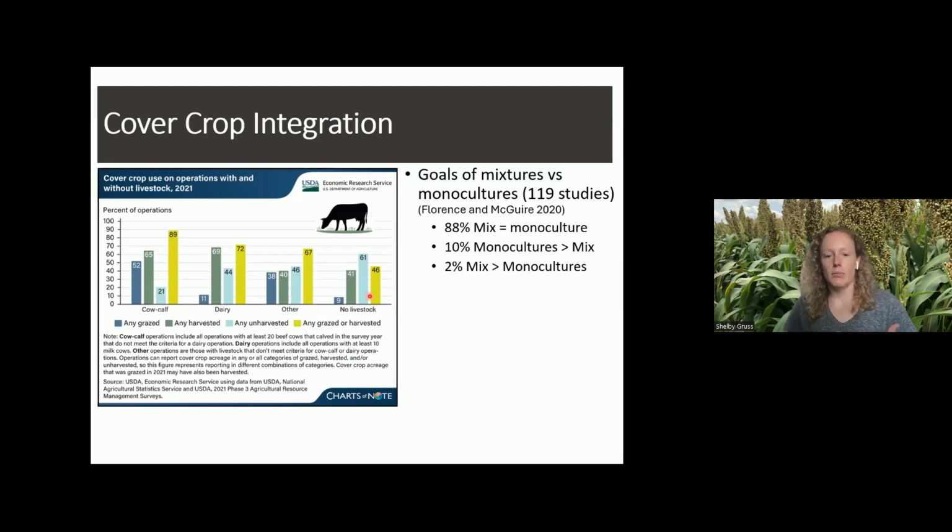And one of the aspects that I'm interested in is the goals versus mixtures versus monocultures. How can we maximize what we're doing? And so in a systematic review, basically they found that 88% of the time, the mixture and the monoculture performed similarly. And they were not just looking at biomass, they were looking at suppressing weeds, scavenging nitrogen, conserving soil water, stimulating soil biology, and different aspects. So they're not just looking at biomass. 10% of the time, monocultures actually work better than mixtures. And then only 2% of the time, the mixture did better than the monocultures.